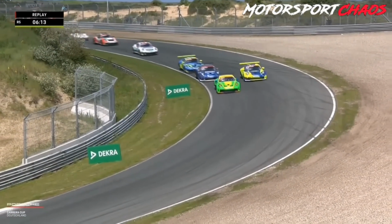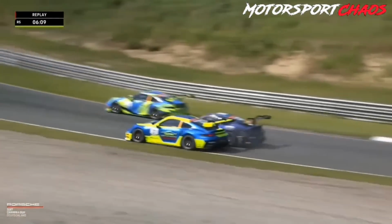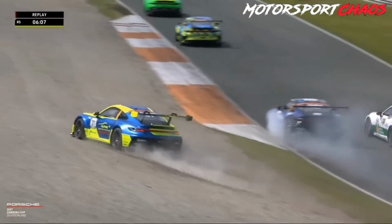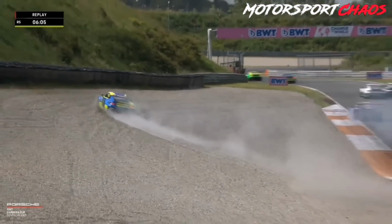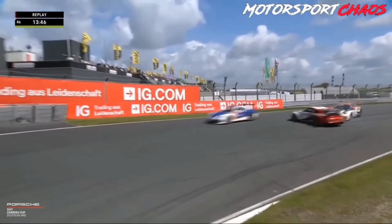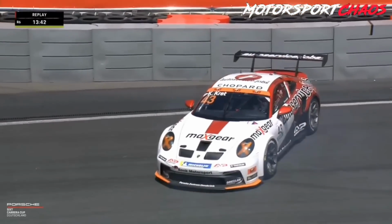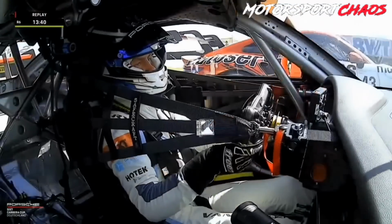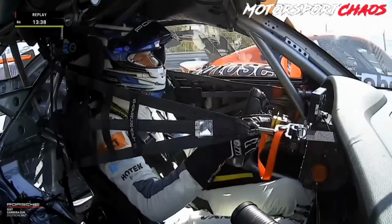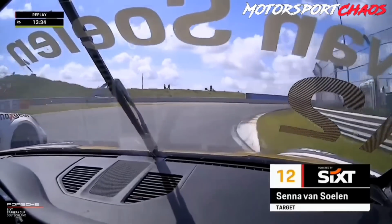Whatever it is, now let's have a look. This is a better angle. He did get together with Jan Seifert. And clearly he's got some damage. Seifert also, you can see the smoke pouring from his car once again, because all of this has allowed Kelly to get away. That is Carol Kraut, who's gone spinning up on turn 3. Now, I don't think he's been collected by anybody. He's been able to rejoin, so all's good there.